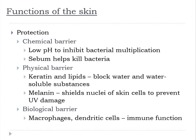Melanin is going to shield the nuclei of cells to prevent UV damage. UV light actually does damage our DNA. We have some repair mechanisms that help, but when you spend too much time in the sun, your DNA starts to take a major hit, and eventually that becomes skin cancer.